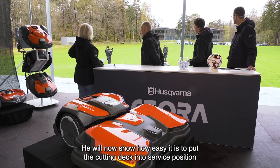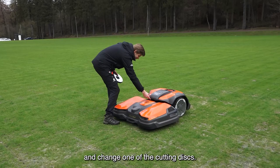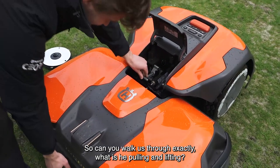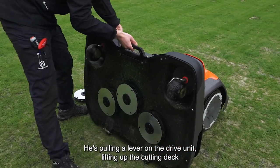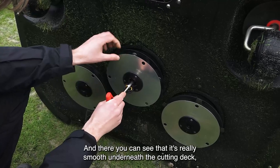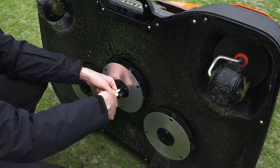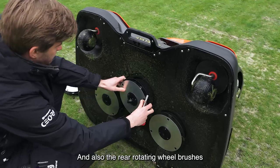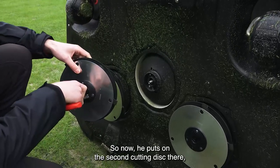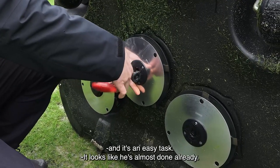Yes. So he will now show how easy it is to put the cutting deck into service position and change one of the cutting discs. So can you walk us through exactly what he is pulling and lifting? He's pulling a lever on the drive unit, lifting up the cutting deck, and there you can see that it's really smooth underneath the cutting deck to prevent grass clippings from getting stuck. And also the rear rotating wheel brushes will help keep the machine as clean as possible. So now he puts on the second cutting disc, and it's an easy task.